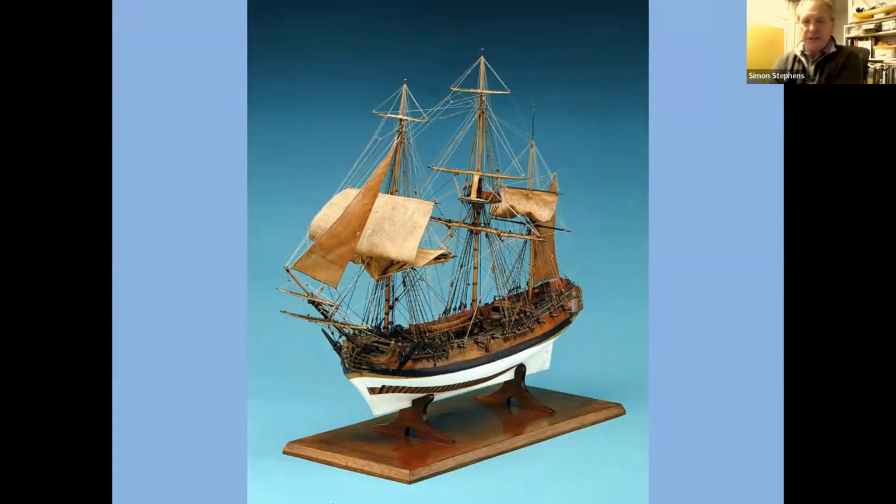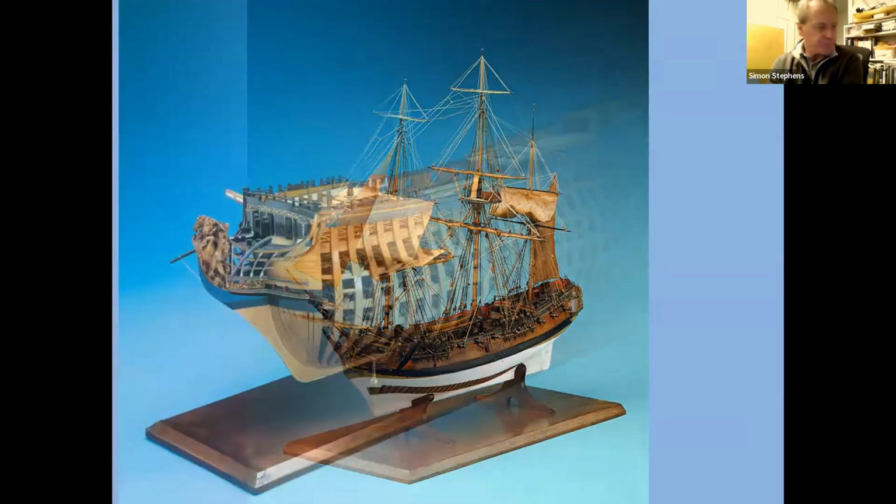As we move into the 18th century now, you'll notice that the models, still at 1:48 scale, are starting to become more realistic. They're getting fully planked below the waterline. This one is rigged, complete with sails. This is the earliest example we know of with original sails. This is HMS Tartar, 1734. We've had the sails conserved because obviously they were quite fragile when it came to us. And you can see below the waterline, there's a couple of planks have been taken away to expose the framing as well. Again, stylized framing.